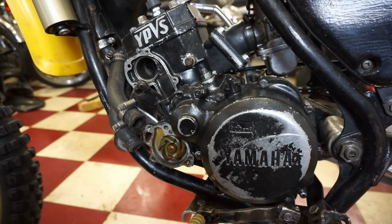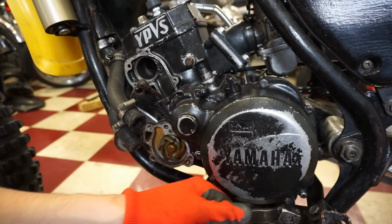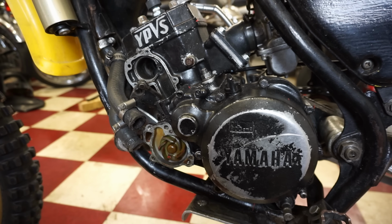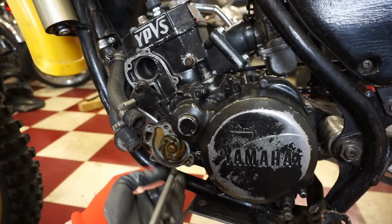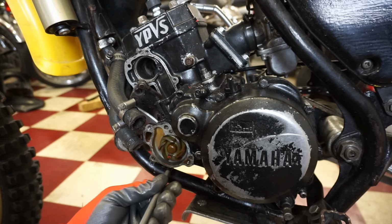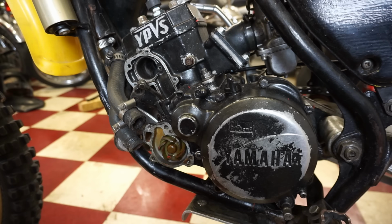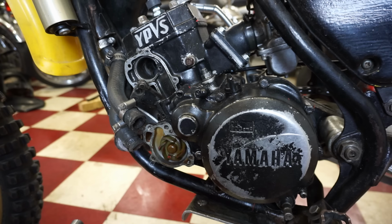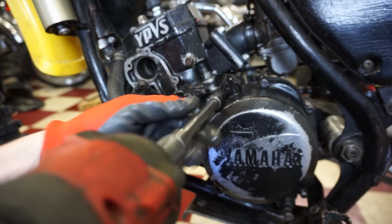No wonder he put the cover back on, you know? There's no way you're gonna be finding power valves for this bike. I really, really hope it's in that box of parts. So that makes me very suspect about what else is going on behind here. Wow. How bad is it going to be behind this cover here?